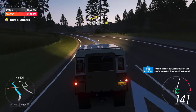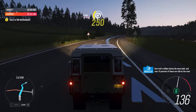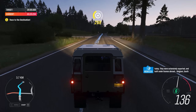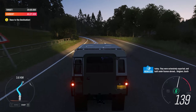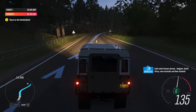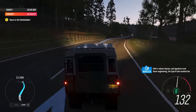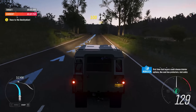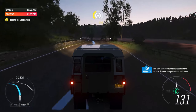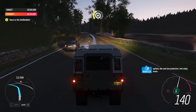Over 500,000 Series 3s were built, and over 70% of those are still on the road today. They were extensively exported and built under license abroad. Belgium, South Africa, even Australia and New Zealand. With a robust chassis and signature Land Rover engineering, the Type 3 also marked the first time that buyers could choose interior options, like seat box protectors and cubby boxes.